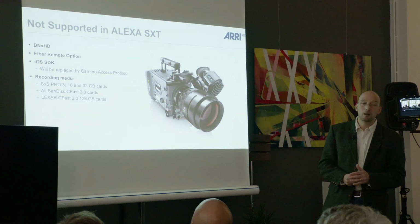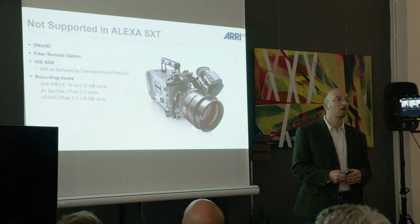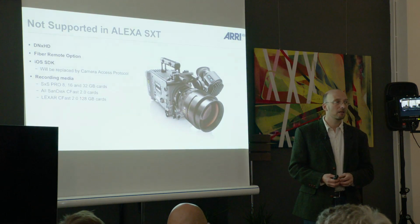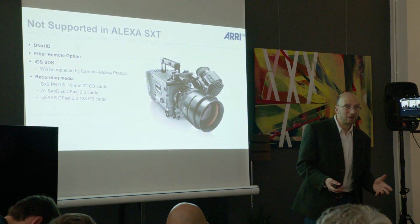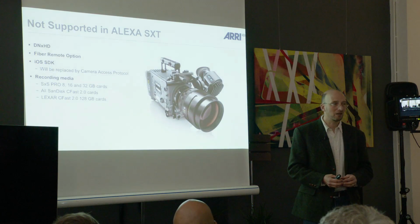All right, there are a couple of things we kicked out, and that always makes me happy when I kick out things, because I'm trying to keep these cameras as simple as possible, and sometimes that means cleaning up. DNX HD is not supported by the SXT anymore. I don't see anybody crying. It was a really good idea at the time when we did it for the XT, but then a month later, Avid came out with native ProRes support in Media Composer, and nobody wanted DNX HD anymore.